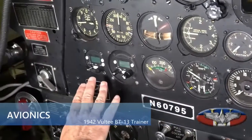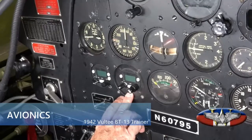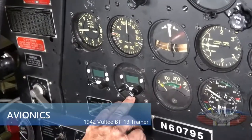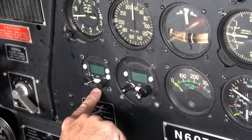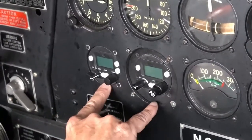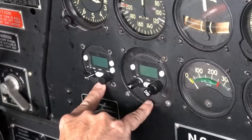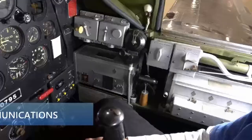Next in the row, we come to avionics. This little control head here is our communications, our VHF radio control head. This is our transponder for air traffic control. These are modern avionics that are required to fly the airplane today in modern American airspace.